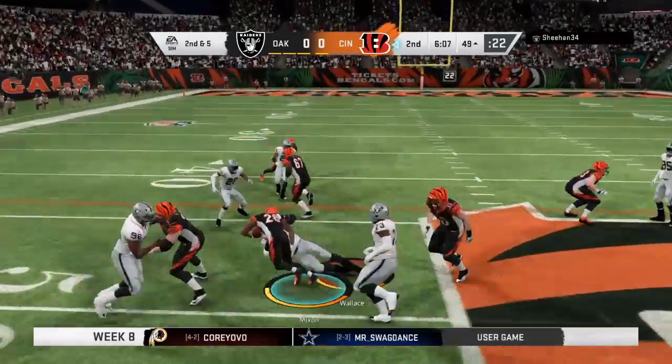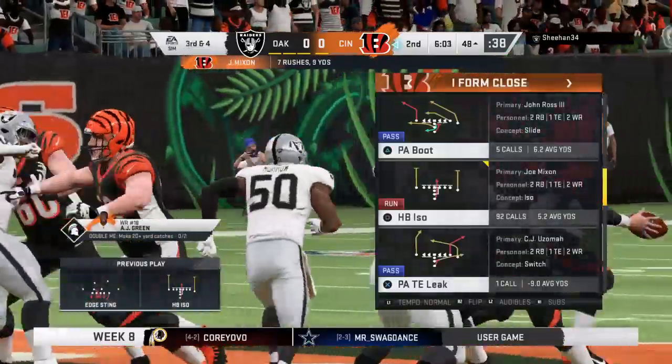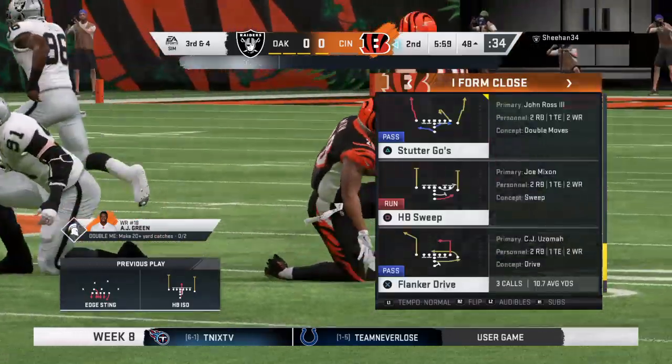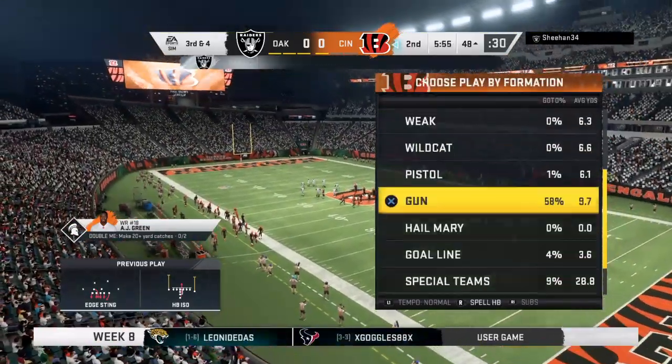On 2nd down, here's Mixon. They follow up the gain of 5 by only getting 1 there on 2nd down. Doubling this guy has to be a priority before moving up to the next level because the big fella just ate that one alive, just stuffed it.